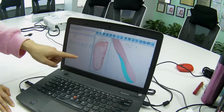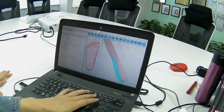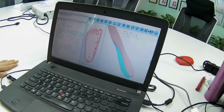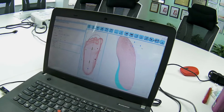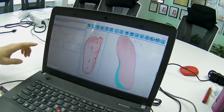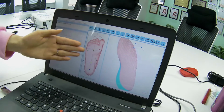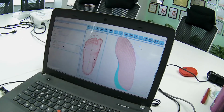And this is the overall width, to adjust the width. This width is mainly based on your shoe width as well as your foot width. If you choose the sectional width, it means you can adjust the width and height separately, one by one, such as for the forefoot, the midfoot and the heel part separately.